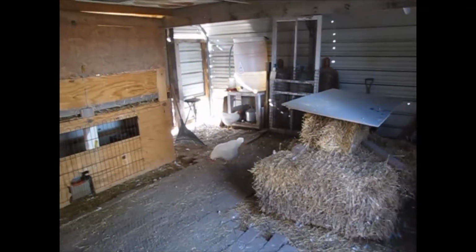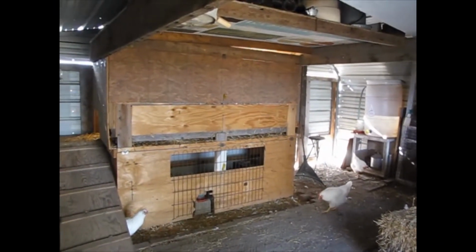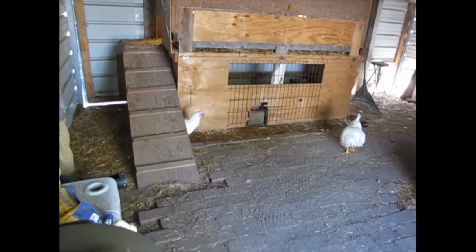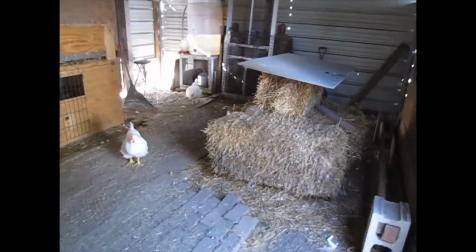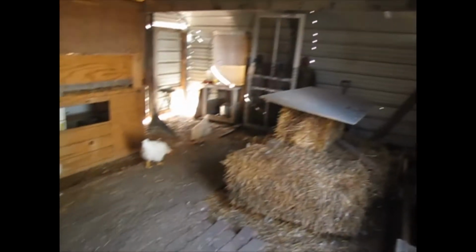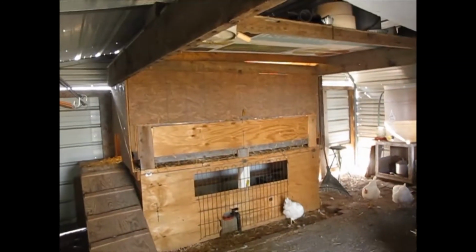These new girls are really noisy compared to the old hens. As you can see, this setup allows the chickens a variety of options of places to hang out in different levels of comfortability, in different elements. They can be outside, they can be inside, they can be double inside.